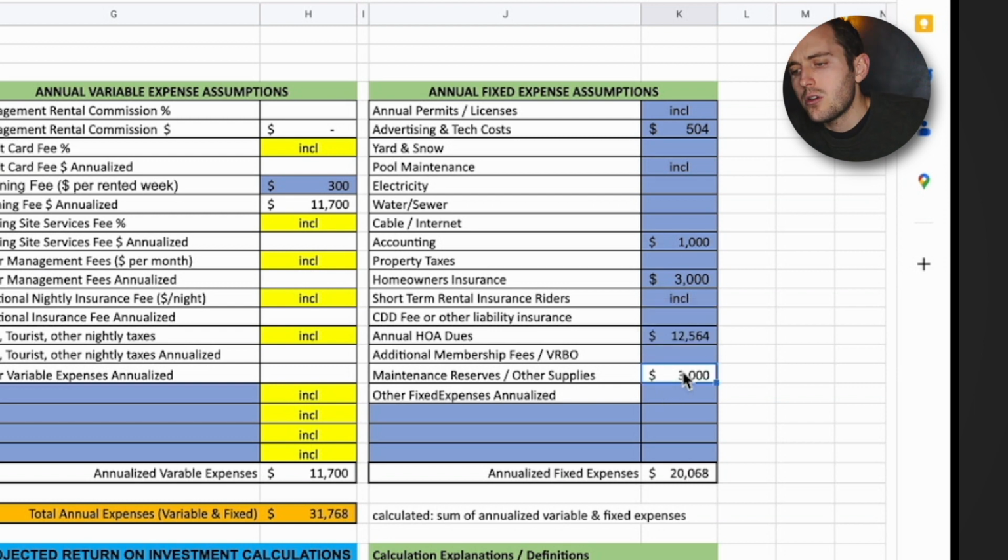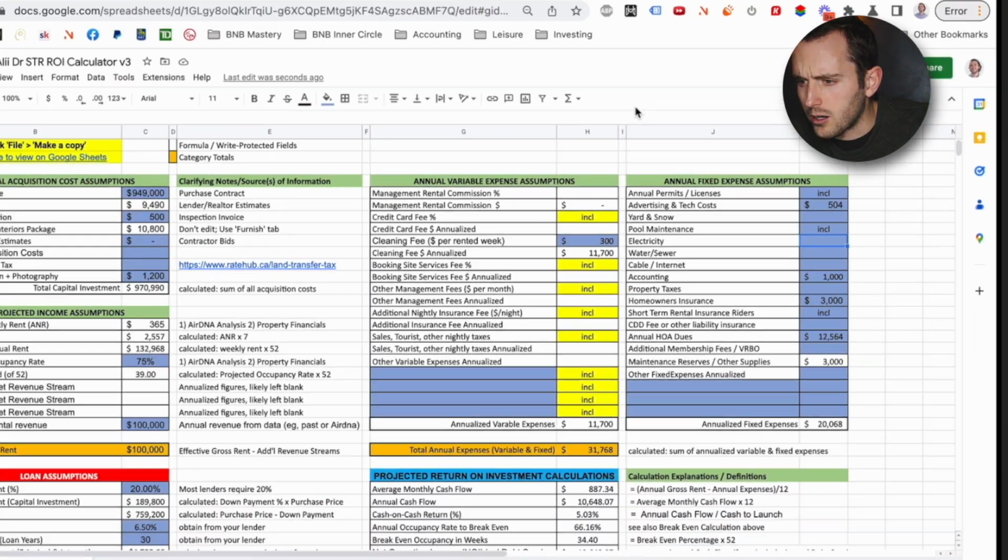Now, you could definitely get away with having a bit smaller of a maintenance reserve, given that it's a condo, but I'm going to leave that as is because you'll still want to have a good amount of money set aside for anything inside the unit that's wearable, stuff like that. But you may decide to lower that because it's a condo, and in theory, a lot of these expenses are going to be covered by the HOA dues. Let's see here. Let's go back up and go into electricity, water and sewer, cable, internet.